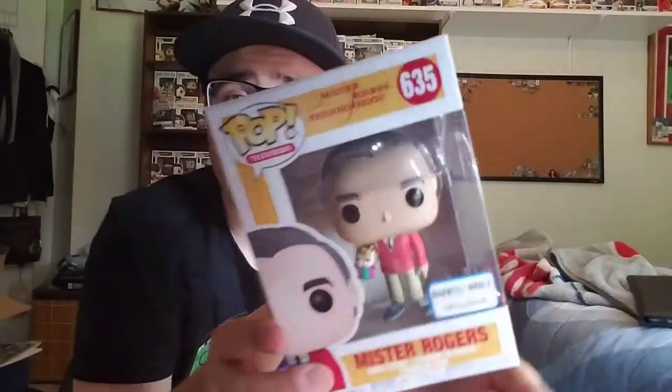And yeah, I'm so happy. I pre-ordered it today, and it randomly came. Box is in great condition, so happy to have Mr. Rogers. Guys, let me know if you picked up Mr. Rogers. Putting him right next to Bob Ross as my two really nice guys that I remember as a kid.